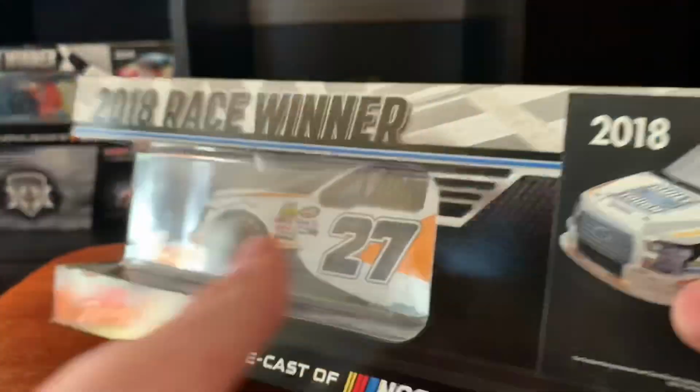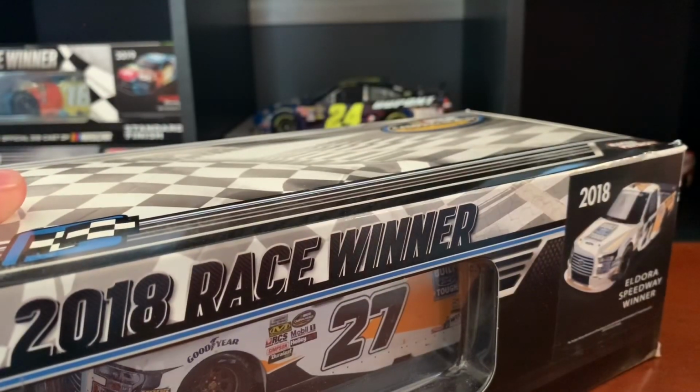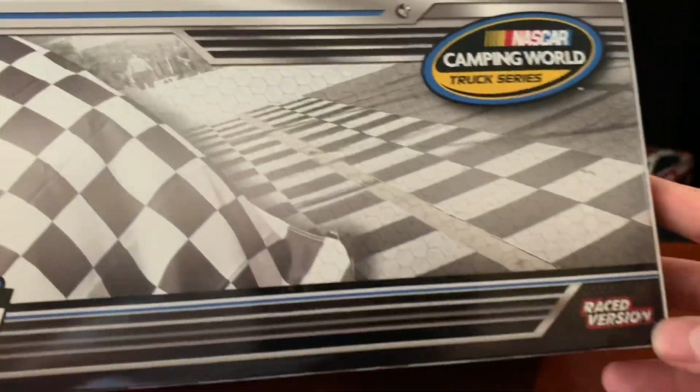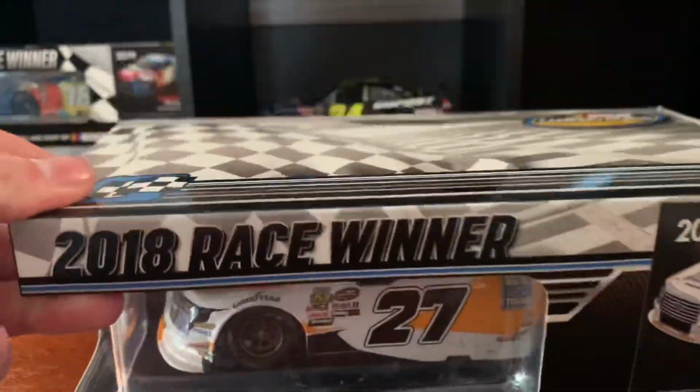2018, very nice. Boxes. I got this from a buy-sell trade group on Facebook. That's where I've been getting a lot of my diecast from recently. Is Remy, and let me tell you, this guy took care of it. Of course, on top you got race winner, Camping World, and the blue checkered flag. All right, let's get her open.